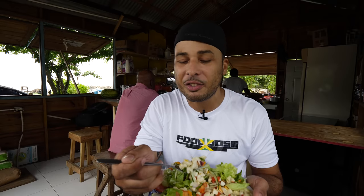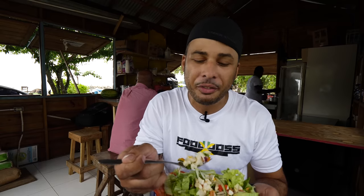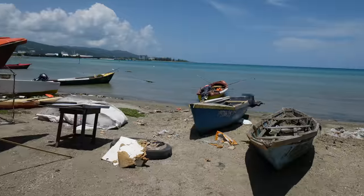I mix it with the Scotch bonnet pepper and that conch, which generally you add flavor to, because conch is not something that's very flavorful. And once you add that with a little lime juice and the acid on top of it, man, it creates a really, really very satisfying pairing.